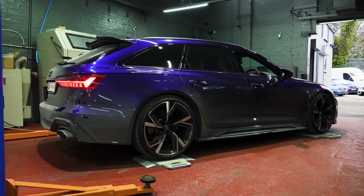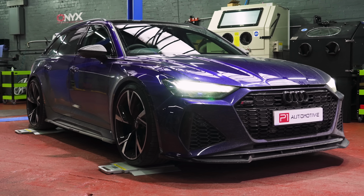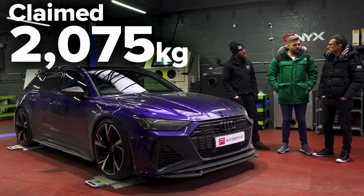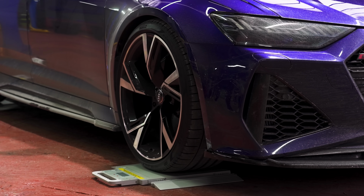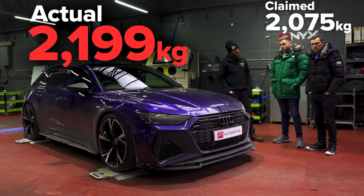Well, Connor, we were happy with the performance figures, but are we going to be happy with how much this car weighs? So Chris from AWM has had it on the scales. The car is listed as 2,075 kilos. But Chris, how heavy have you found it to be in reality? So this car weighs 2,199 kilos. That's quite a lot more. It is. It's a bit gutting, actually.